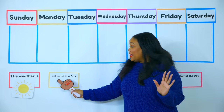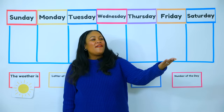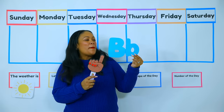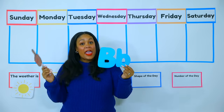Tap. Oh, letter of the day. Let's find out what the letter of the day is. Look at our imaginary window. B. B is our letter of the day. Can you say B? Again, say B.